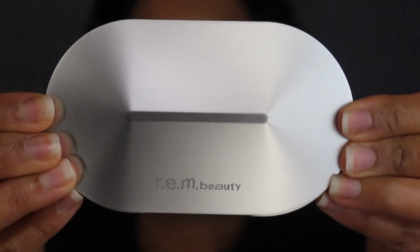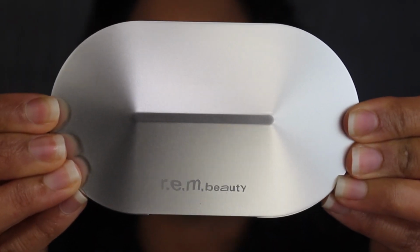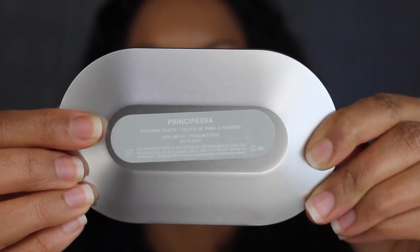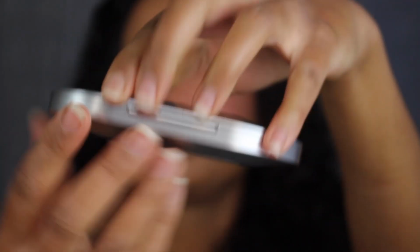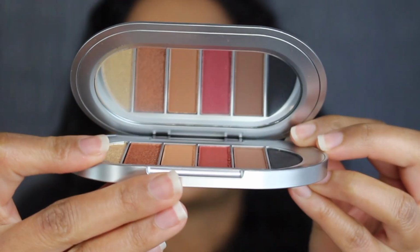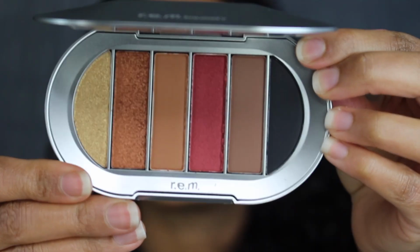Here's what the actual eyeshadow palette looks like. It says R.E.M Beauty. On the back you have the palette name. Again, this is in Principessa. It comes with a mirror. Here's what all 6 shades look like.